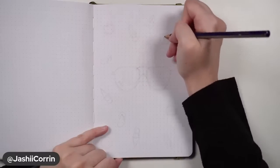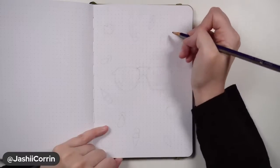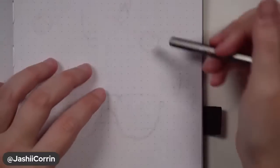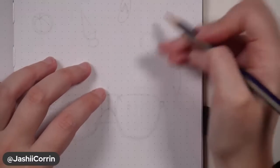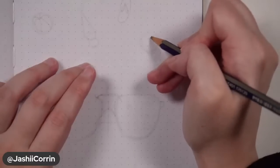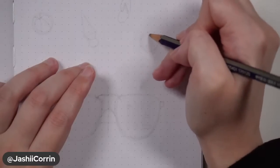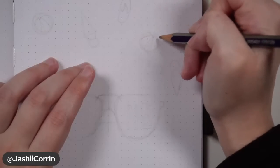So for the beach ball details, I am just putting in a smaller circle, which would be like the top or the bottom. I'll see if we can zoom you in so you can see what I'm doing. See? There we go. This guy here. So you put a larger circle for the beach ball outsides, and then a smaller circle to represent the top or bottom. And then you just do some curving lines that come off that towards the outside. And this is the space for the beach ball pattern, and we can color it in later.